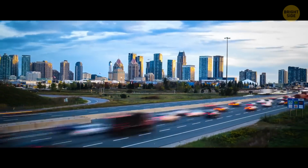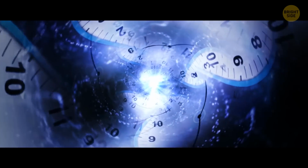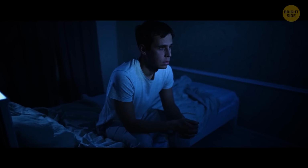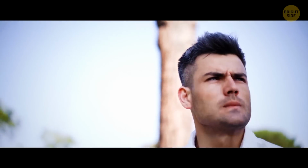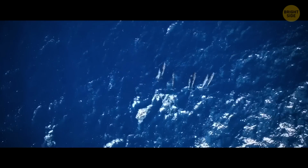Humans have adjusted pretty well to the 24 hours a day timing. Time itself is just a human construct to measure things. We'll have a tough time sleeping and adjusting to the stretched day. Marine animals rely on the natural current flow to migrate around the oceans.